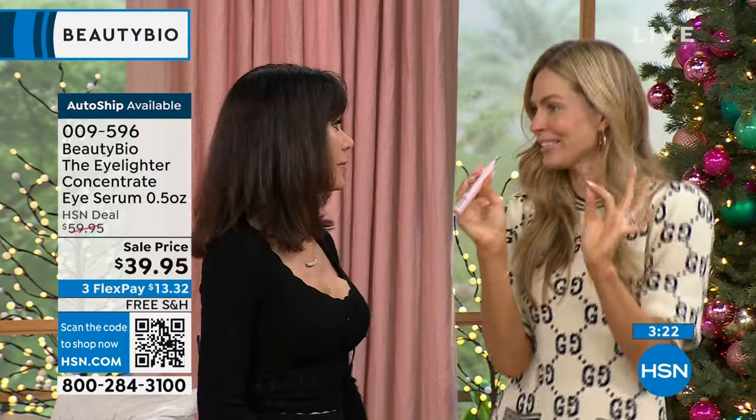I put a tiny bit, and obviously I had some concealer on, so you can put it even over the top, but I'm assuming without it, it would be even brighter. I can see it from here. I want to be bright. I'm telling you, that's why we call it highlighting, because it's highlighting, but for your eyes.